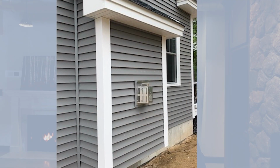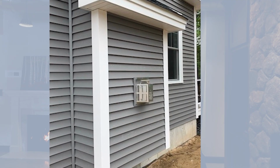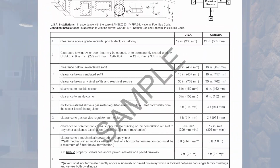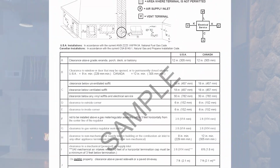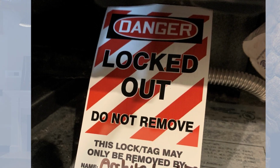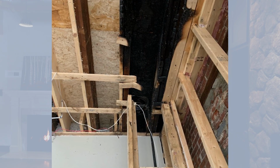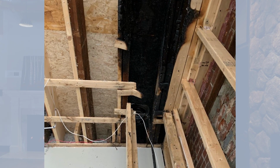The fireplace's termination cap outside the house also has clearance requirements. In the installation manual, you'll find a diagram of a house that tells you exactly what those requirements are. Along with us not being able to work on a fireplace that's not within finishing parameters, it also has serious safety implications as well. So please make sure that throughout the entire construction process, that clearances to combustibles are maintained.